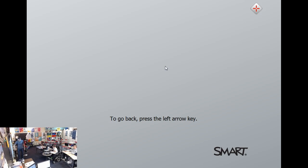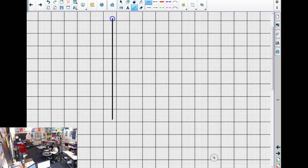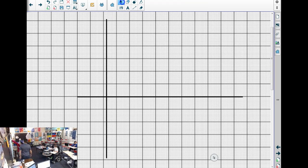I think I got the equation. Alright, write what you want, draw what you want. My advice would be make axes first with the line tools. Yeah, and then once you stop, you can move it left, right, once you click the cursor again.